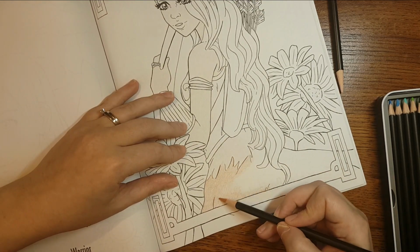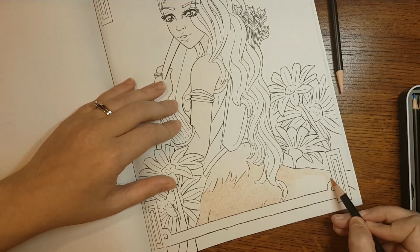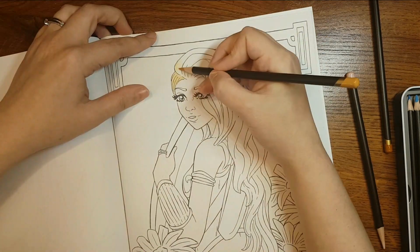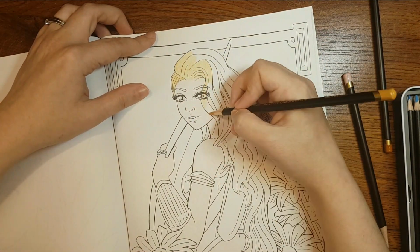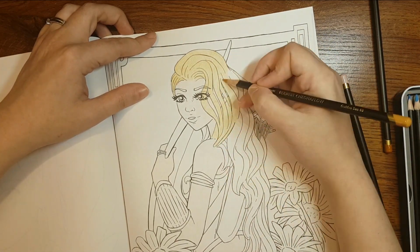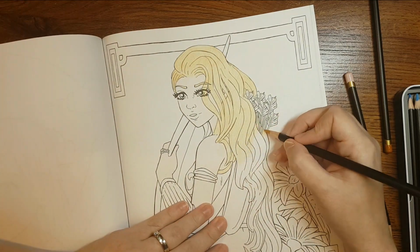coloring process. I really do think that this is a great coloring book. I do think you should check it out. I give it 5 stars out of 5. Great book. Now that I've colored it, I stand by what I said. I love how there's just enough detail here to get the idea of what you're going to be coloring, but the lines don't get in your way. You have a lot of freedom to add the detail you want to add.